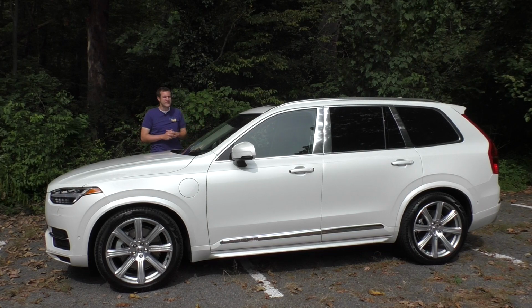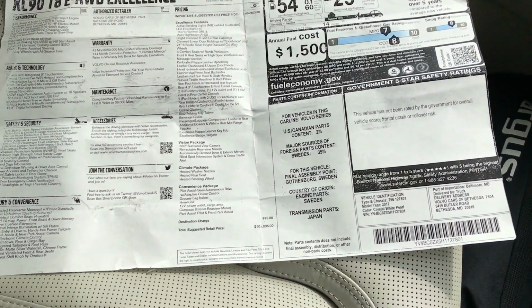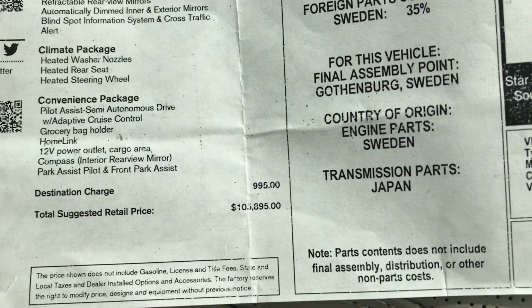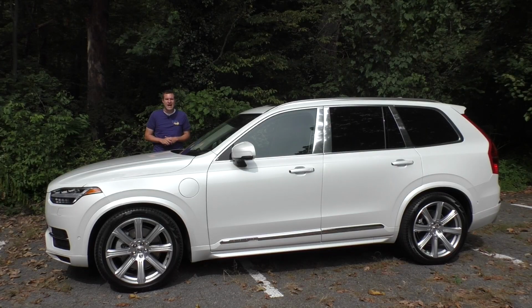This is a 2017 Volvo XC90. To the untrained eye, it may look like every other 2017 Volvo XC90, but this is different because this one is the Volvo XC90 Excellence, and that means it has a sticker price of $105,895. Yes, that's right, $106,000 for a Volvo. Today, I'm going to take you on a tour of this thing and show you what you get when you spend six figures on a Volvo.